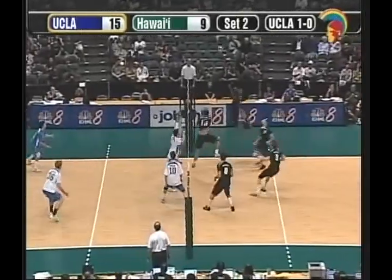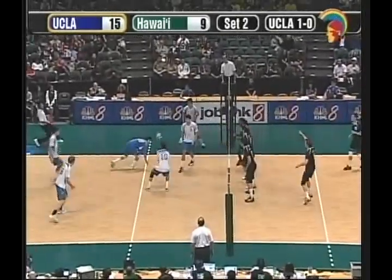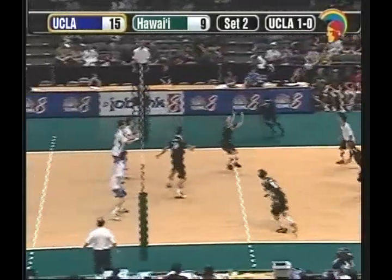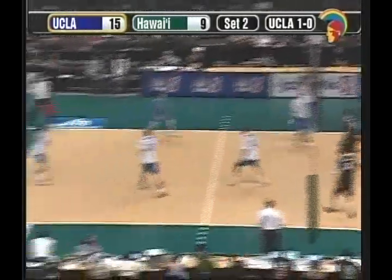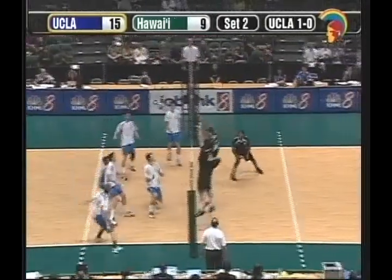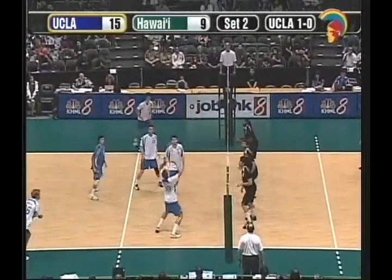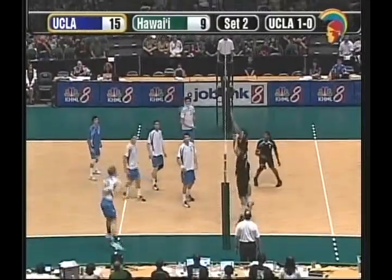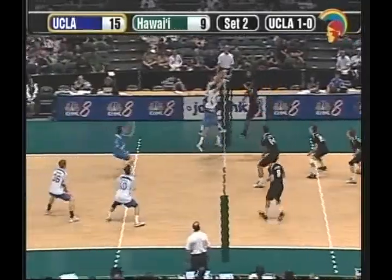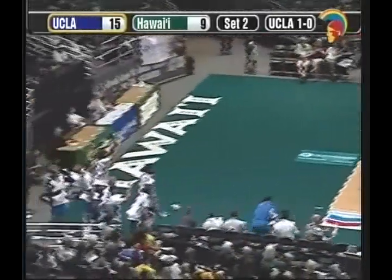Bridgman serves. Costello, Zemyak. That ball put over by Walker. Good pancake dig that time by Hastings. Hawaii with it. Walker off the block. Saved in the back row by K-Spear. Scatterio gets it to K-Spear. Ball hit over by Bridgman. Walker cross court out.